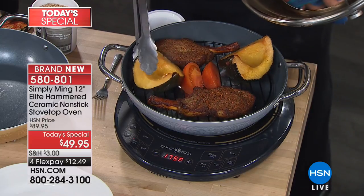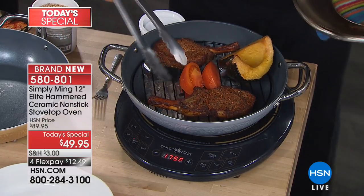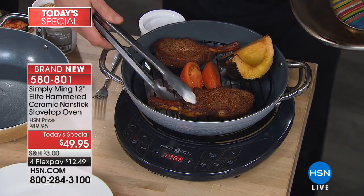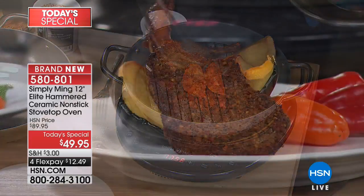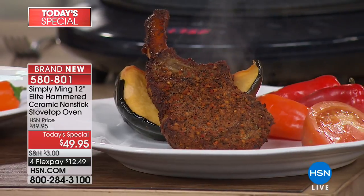It's the world launch. No one has seen it before. It's more durable, it's more abrasion resistant, it's stronger, and I might add, it's gorgeous. It's so beautiful. Look at this.